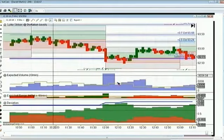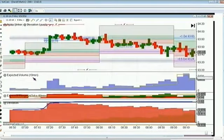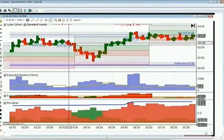bars, nothing special. Okay, just looking at volume, and now the expectations obviously bring everything into perspective. The expected ranges bring things into perspective. But all right, so we got increasing volume to the downside, multiple closes right here.